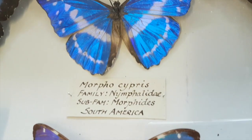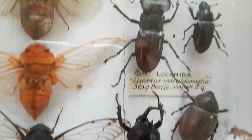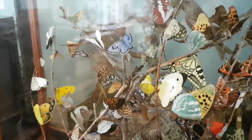How interesting. This was the garden tiger moth. It used to be so common. Everybody's garden had this, basically all butterflies. How do people decide if they find these? Now, these are fascinating, guys.